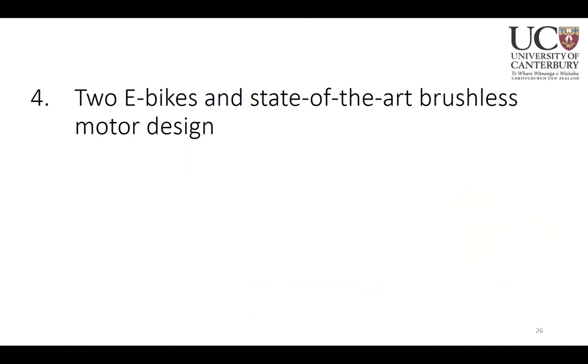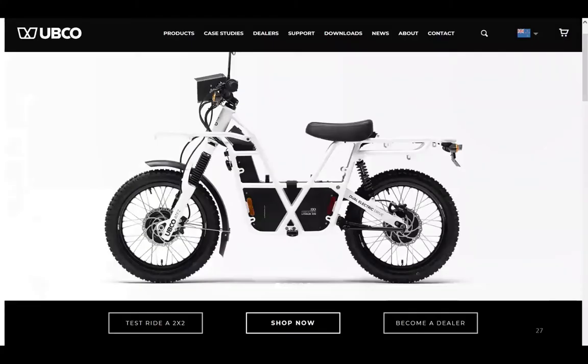And so finally, my last project, I'm going to describe two e-bikes and also describe the brushless motors which drive these bikes. So the first one is the Ubco utility bike. Now, Ubco is a New Zealand company and they're based in Tauranga. And their bike is an all-wheel drive bike. So there is a brushless electric motor in both hubs. So that makes it very useful for off-road operation, particularly for farmers going up for farming operations and just going into places where a lot of traction is required.